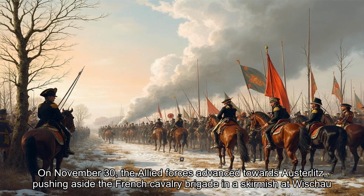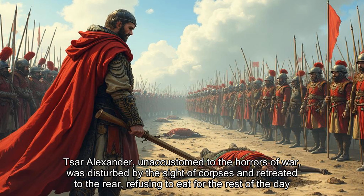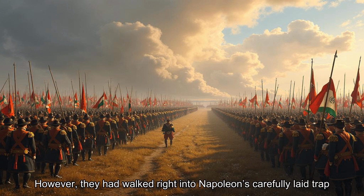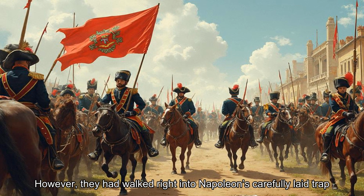On November 30th, the Allied forces advanced towards Austerlitz, pushing aside the French cavalry brigade in a skirmish at Wischau. Tsar Alexander, unaccustomed to the horrors of war, was disturbed by the sight of corpses and retreated to the rear, refusing to eat for the rest of the day. By December 1st, the Allies had climbed the Pratzen Heights, believing they held a significant advantage. However, they had walked right into Napoleon's carefully laid trap.